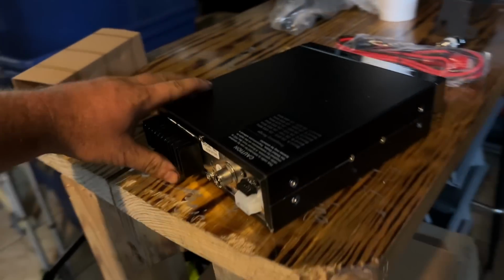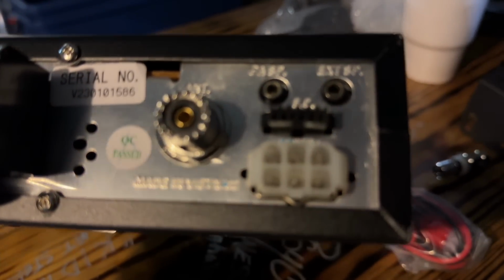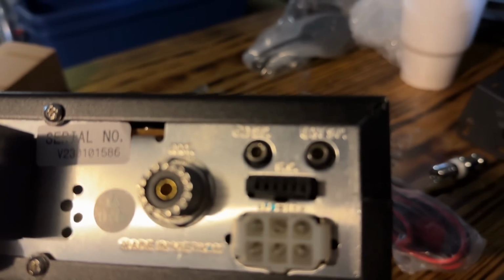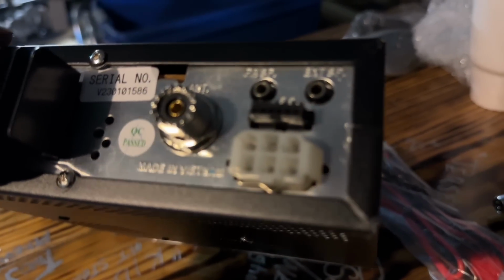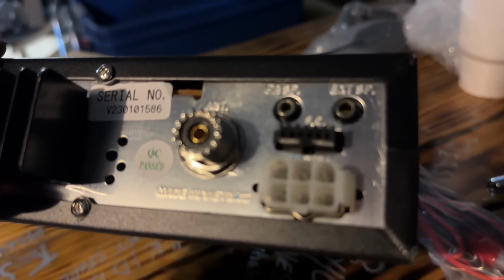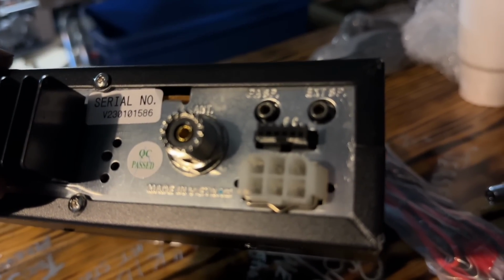So this has got, let's see, external speaker. I don't know what that other one's for, camera, or no, that's power, I don't know what that, FG.